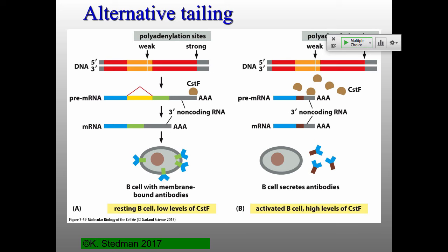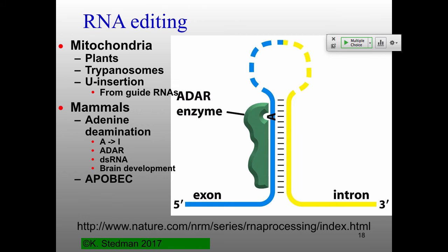There's also this really bizarre thing that happens to RNA called RNA editing. Why RNA editing takes place, we really don't know, but there's quite a lot of RNA editing that takes place. Probably the best known of these are what are called the ADAR enzymes, so adenosine deaminase associated with RNA. What does adenosine deamination do? It changes adenosine to inosine.